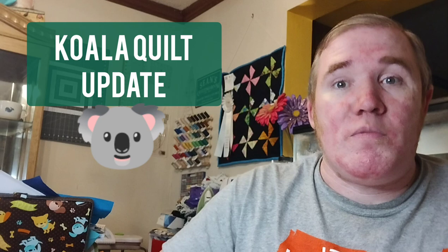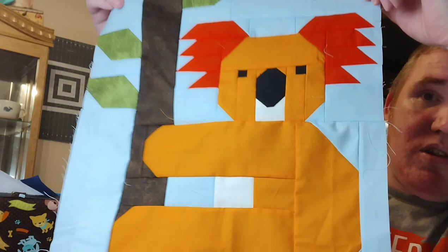Now, what I've been also working on this week a lot is our koala quilt. This is a big favorite of mine and yours, and I'm excited to say that I have completed the block that we started last week. Last week, you got to see the head of this little guy, and now he is completely done. Give you a closer view, but that's not all.